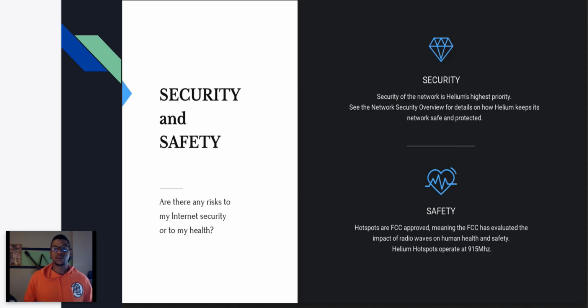And security and safety. So you're worried about, is this secured? I mean, the network is super secured. When we created all of this, that was the priority, and it still is the highest priority. The network security overview is available on helium.com. You can go check it out as well. But we are FCC approved. All of these hotspots are FCC approved, meaning that the FCC has evaluated the impact of radio waves on human health and safety. All of the Helium hotspots operate on a 915 frequency range, so security and safety is checked off. So really, you don't have to worry about it at all. But if you do want to learn more information about it, please let us know, or I'll direct you to the place where you can go check that out.